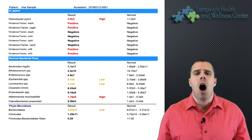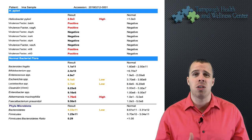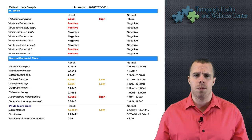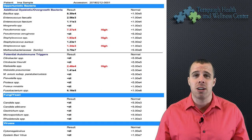We can look at our bacteria in our stomach. So we can look at what I like to call the flowers and the weeds. Really important. We want lots of good flowers. We don't want excessive amounts of weeds, right? So the gut can flourish. We can look at opportunistic bacteria. So we can look at the weeds, the ones that damage the gut lining.